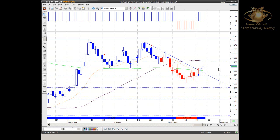Slight pullback at the moment, but if it stays above the institution moving average, stays above this major support and resistance level, above this 1.2830 mark, the one I've marked out here, we should see price moving towards that 1.2900 intraday, up to the 50 period moving average. So look intraday, guys, at the 1.2900 as a potential target.